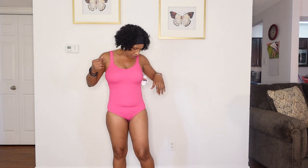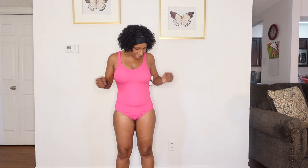And this, the top fits good, but it is a little snug, and right here it's just cutting off all my circulation. And then right here, no, no, no, we can't have that. We can't, but you know what though? After I lose my extra 5 to 10 pounds, this might fit perfectly. But again, I'm still gonna get a medium.